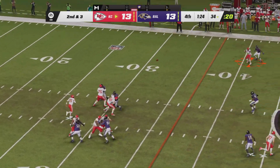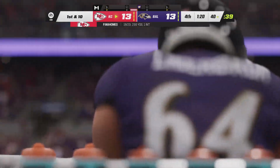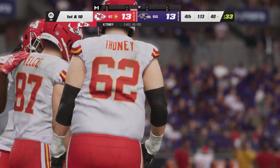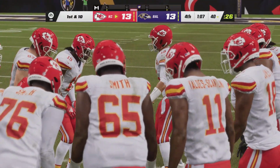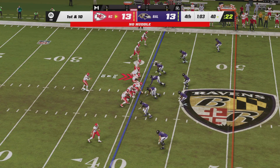Mahomes will throw. That's going to be caught by Tony. 6 yards the pickup, and that's a first down. What a big tackle there defensively. One of the most difficult things for a defender to do, and think about the speed that he brought down. If he gets away, he's likely gone. First down now, but that clock rolling.